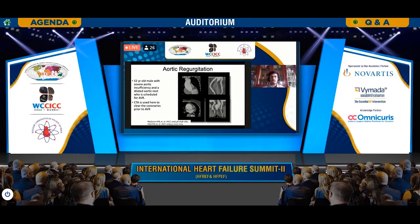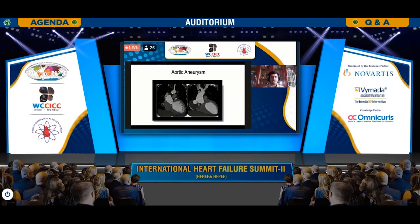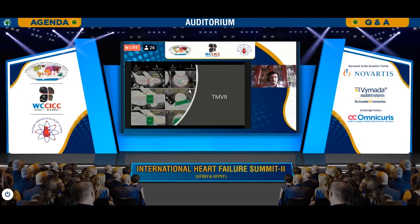In patients with aortic regurgitation, especially those with secondary or dilated aortic root, CT again provides a lot of information on the annulus, on the ascending aorta, on the sinuses, and also gives you as a bonus the coronaries as well, and spares you an invasive angiogram. Aortic aneurysm evaluation is again very pristine on CT, and whether you're doing a percutaneous approach or a surgical approach, the evaluation of the aneurysm size is extremely easy on CT.